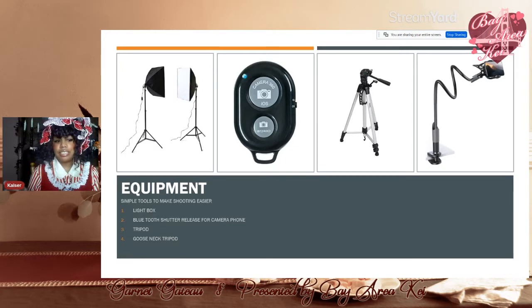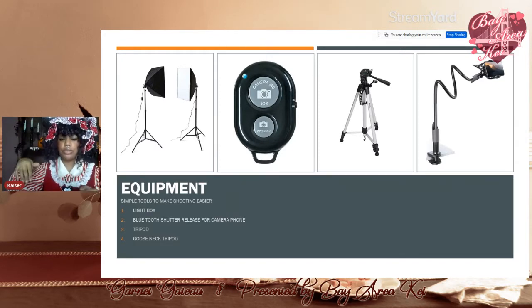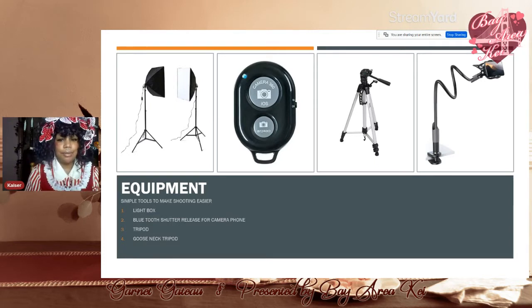And then the last one is a gooseneck tripod. Gooseneck tripods are really good because you can get different shots. You don't only have to do an overhead shot. Let's say you want a shot from over your shoulder, or you want to manipulate where the camera is. A regular tripod is very steady and sturdy, but you can't do too much in terms of angles. The gooseneck tripod is really great. You can clip it to any surface. It's really sturdy. I really recommend it. So yeah, that one's really good.